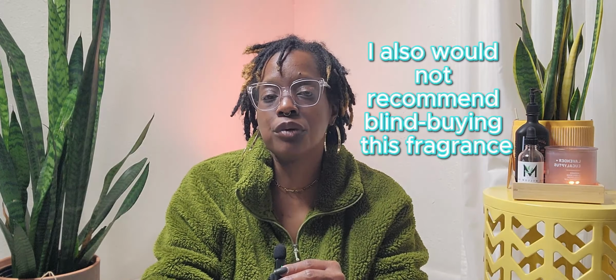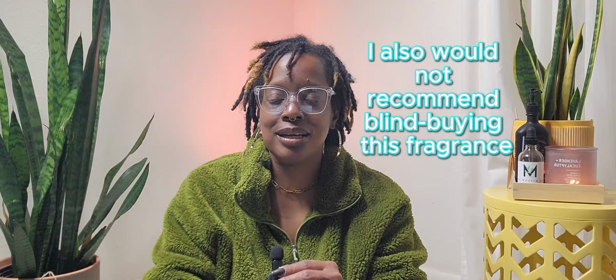This is not a fragrance that I would invest in a full bottle of. I just wouldn't, because again, it puts me in the mind of the holidays. So a holiday party, going out in the winter time when you're all cozy and cute by the fireplace, that is when this will hit. I would not wear this in the spring. I would not wear this in the summer.